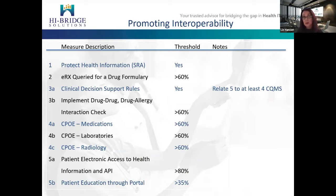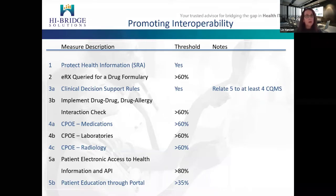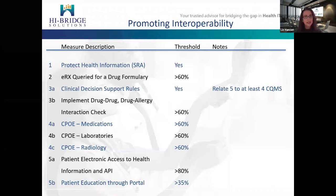3B is your drug allergy interaction check. And this is another area where you need to take a snapshot or a screenshot, hopefully early in your 90-day reporting period. So we want to make sure you have that. And it's got greater than 60% and it's a yes, no. So ignore that. I don't know how it snuck in there.